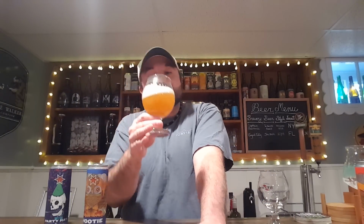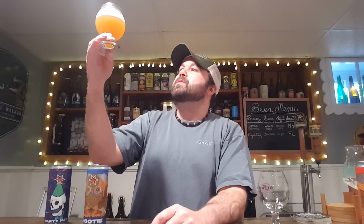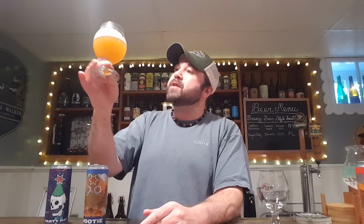All right, so Hootie. Similar look, right, in terms of Hootie Hoo. Now, actually, that I'm doing them side by side, yeah, the original Hootie Hoo actually was significantly lighter in color than this version from the January release, but looks really similar in terms of color, medium to medium gold. Looks really gorgeous. Again, full on haze, full on turbidity. But when I lean it up a little bit, you can get some clean notes off of it, which is kind of cool.